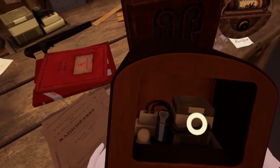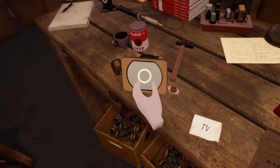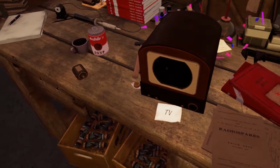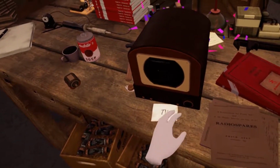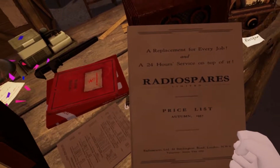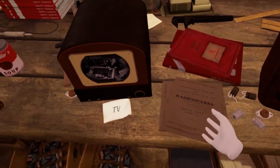The 1950s was the age of television. Throughout this decade, Radio Spares expands its operations to supply all sectors of industry, and begins selling some of the earliest electronic components. As they moved into this new era of industry and television, the range of parts RS stocked expanded dramatically, with their promise of a replacement for every job. I hope I don't get replaced.